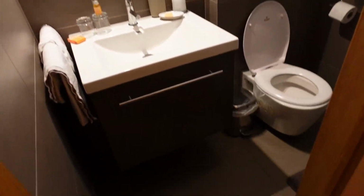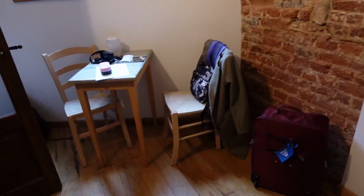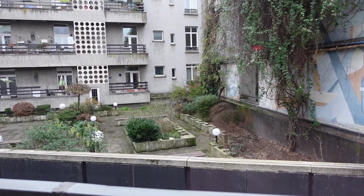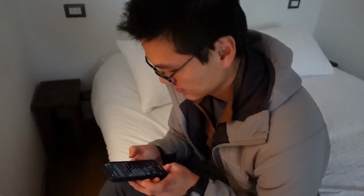But look at how cute. Little bathroom. I mean, the bathroom is actually really nice. Oh, towel warmer. But there's a little hot plate and a sink and a little kitchen area and then a bedroom. Say hi, Robert. Little armoire. And it looks out onto a little courtyard. So fun. So this is a fun little place to be for the night, or 2 nights. Last couple days in Belgium.